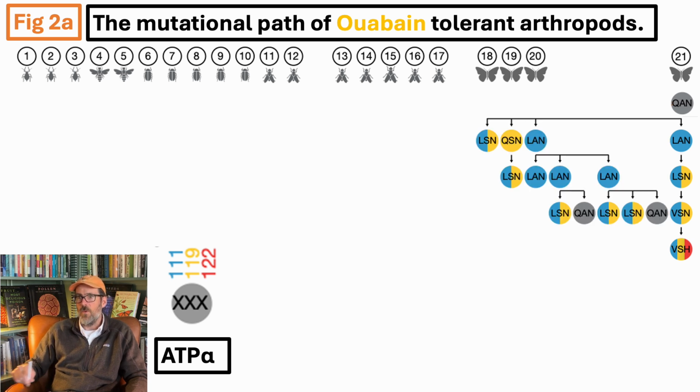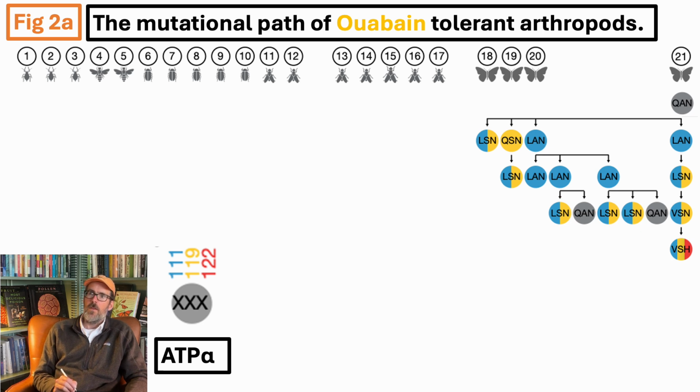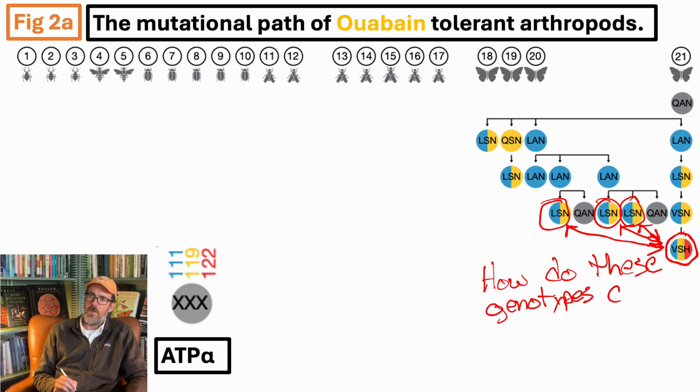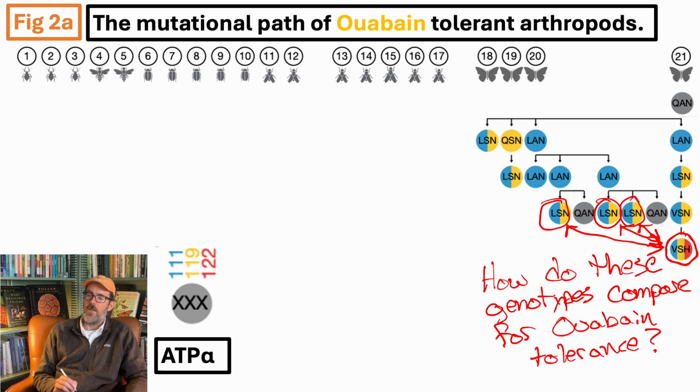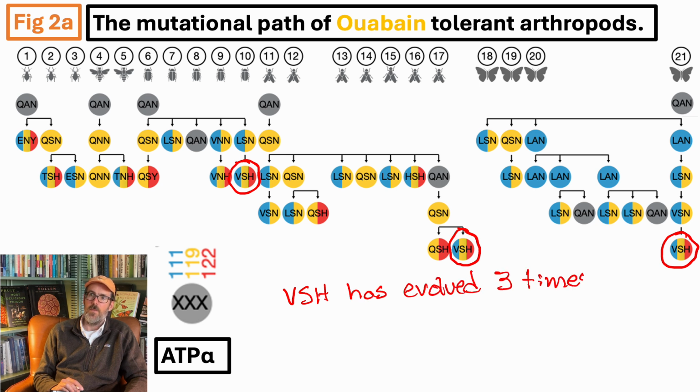If we expand out to the whole monarch group, we see that LSN is a fairly common genotype within Lepidoptera, and we'll see that LSN has an intermediate tolerance to Ouabain. Looking out across, the question is just how do these genotypes compare for Ouabain tolerance, and we'll see that in the physiological assays that they do. Looking across the rest of the phylogeny, we see that VSH has evolved at least 3 independent times, and so it's not just monarch butterflies that have VSH, but other arthropods have different genotypes, some of which confer tolerance and sequestering of Ouabain.